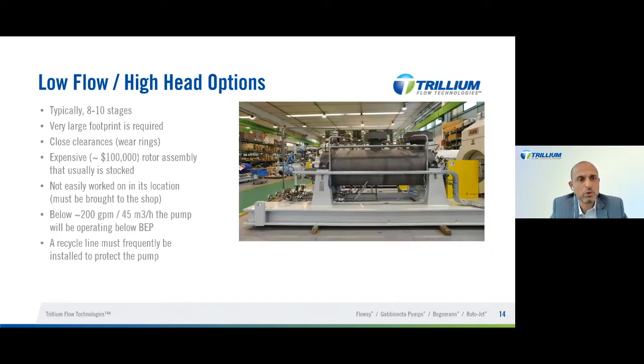Now, looking through a barrel style design, which has a radial impeller arrangement. Here also, we are going to have a similar situation where we need 8+ stages, typically larger footprint and higher capital cost because of the barrel.